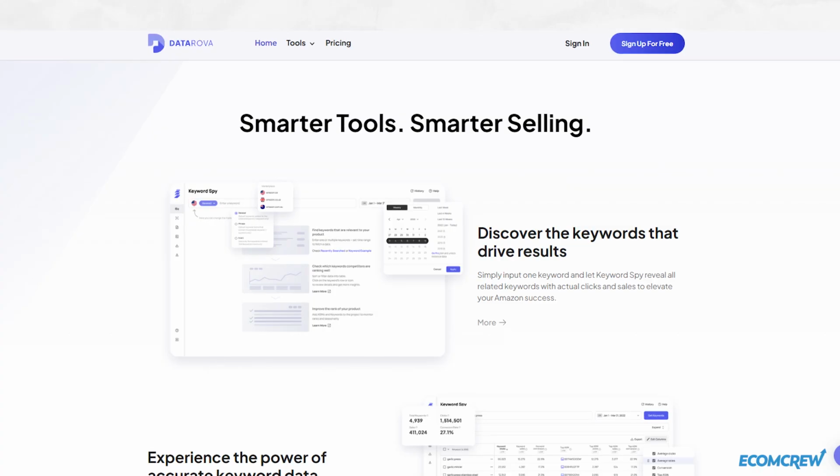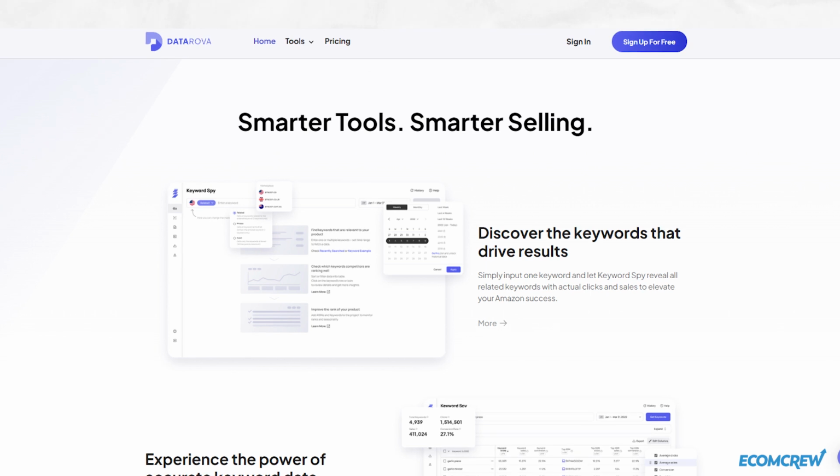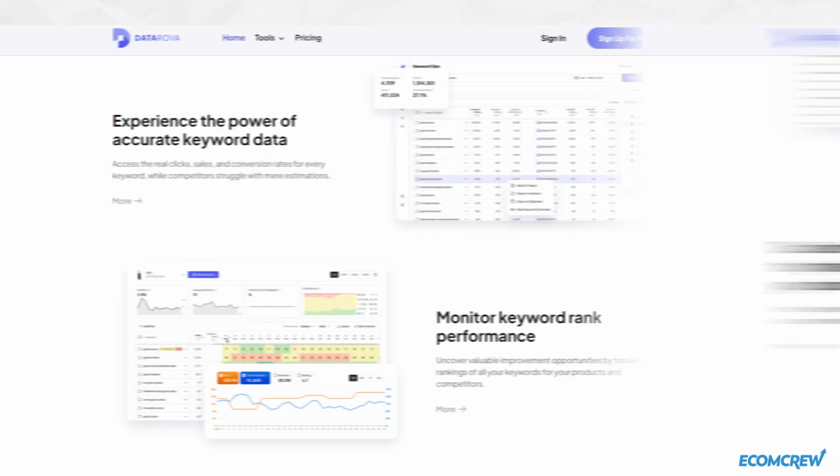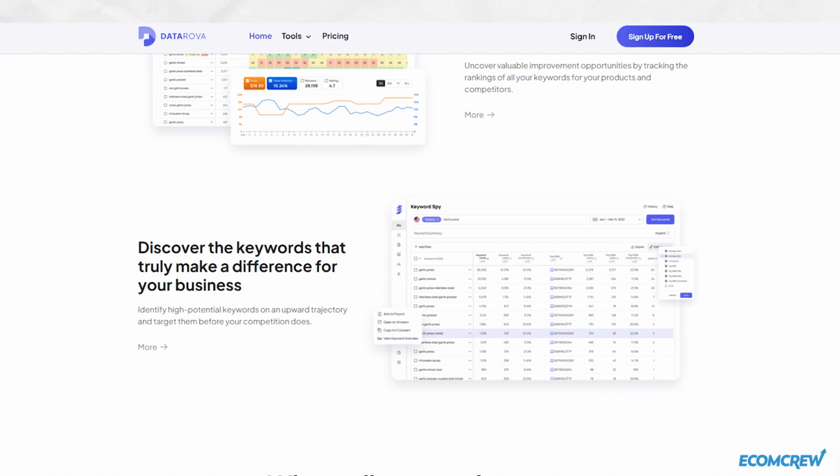And I love how DataRova has this very visual layout, and it's basically red, yellow, green. As you're ranking better, it turns more green, and so you're able to see very quickly. And this is something I look at usually about once a week. Are we heading in the right direction? Are we heading in the wrong direction? Are we staying where we're at? It's granular. You can look at it by day. It keeps track of all your historical rankings.